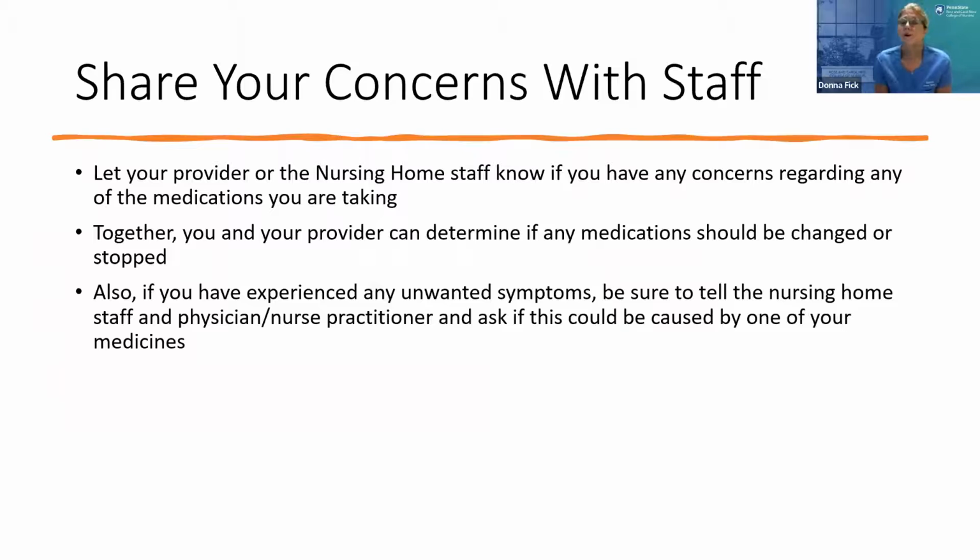Share your concerns with staff. So let your provider or any of the nursing home staff know if you have concerns regarding any of the medications that you are taking. And together, your team can determine if any of these should be changed or stopped, or maybe there's one that you aren't on and need to be on. Also, if you're experiencing any unwanted symptoms, tell the nursing home staff, the physician, or the nurse practitioner.